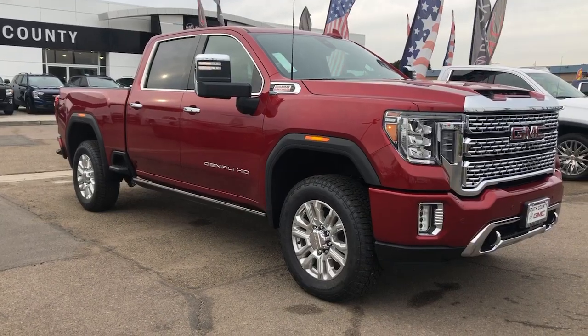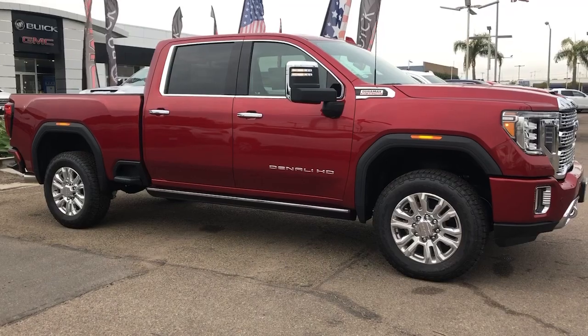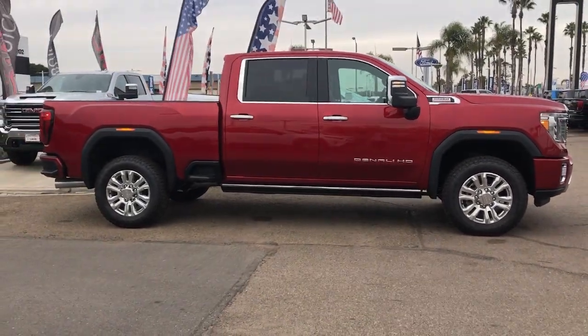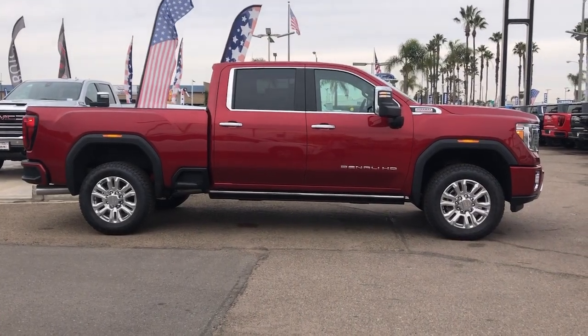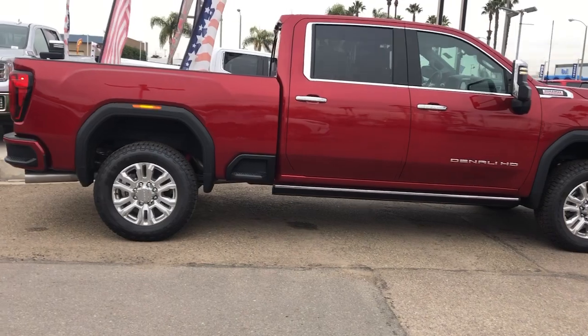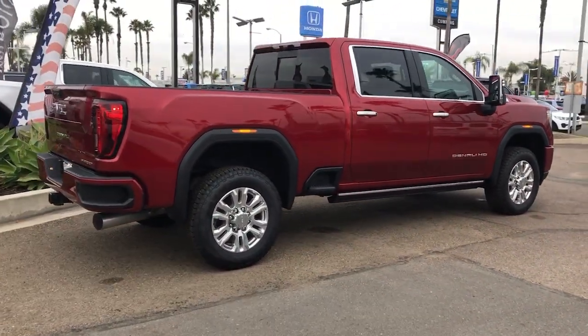You will love the features of this 2023 GMC Sierra HD. Tackle the toughest jobs with confidence in this brawny Sierra HD. From its heavy-duty capability to its refined ride and luxury cabin amenities, this impressive workhorse offers a unique blend of steely strength and modern comfort.